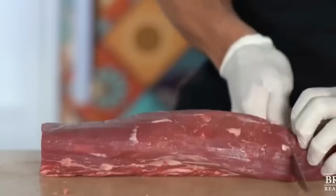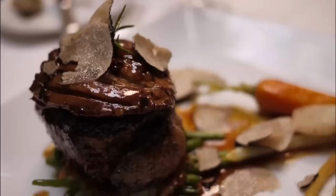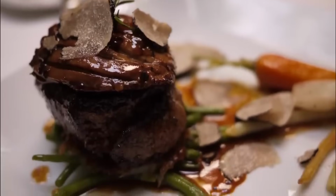The preparation of this dish demands precision. The beef tenderloin seared to perfection, the foie gras just melting, and the sauce richly coating each component. Tournedos Rossini not only showcases the luxury of its ingredients, but also the skill in combining them to deliver a dish that is as opulent in taste as it is in history.